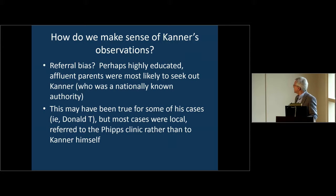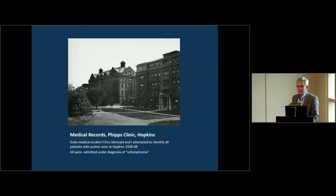So actually, I've done a study where a medical student working with me, I sent my medical student to the Phipps clinic at Hopkins, and we looked at the original records of these patients that Connor saw. And we saw that all of the kids in his series were admitted under the label schizophrenia. That was their initial diagnosis, which sort of makes sense to you now, right? But they didn't all end up with that diagnosis. Only some ended up with autism.